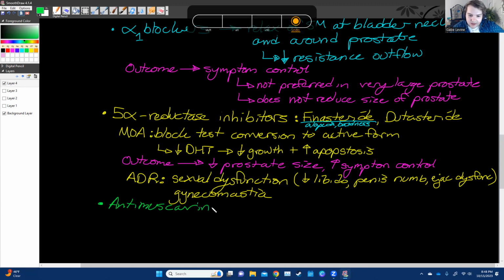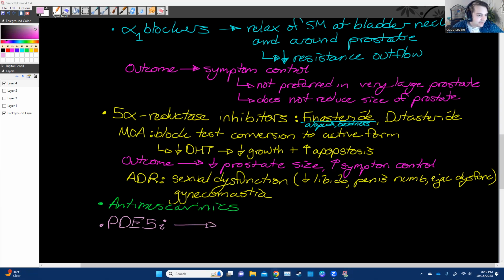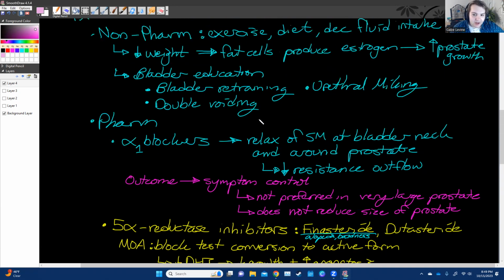Another option, but not nearly as preferred, are the antimuscarinics, as we talked about before. So oxybutynin, trospium, darifenacin, solifenacin, all those good guys. And then the last group we have are the phosphodiesterase 5 inhibitors. The PDE5 inhibitors specifically relax the urethra and prostate smooth muscle. So very similar to what the alpha blockers are doing.